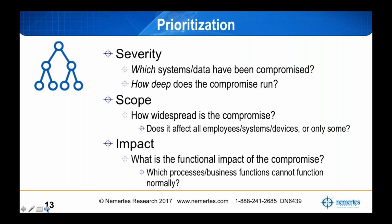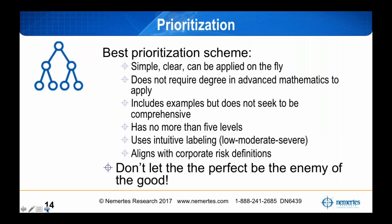So look at things like which systems and data have been compromised, how deep does the compromise run, how widespread is it? Does it affect all employees' systems or devices, or only some? And what does it mean to affect them? What's the impact? Does it mean that there are processes that can't occur, or processes that can occur normally but shouldn't? If you look at severity, scope, and impact, you're able to create something that really says low, medium, high, with some clear examples of how to create prioritization. Our rule of thumb is don't go further than 5 levels because it gets confusing past that. 3 is even better.